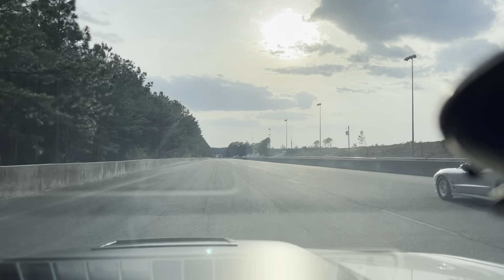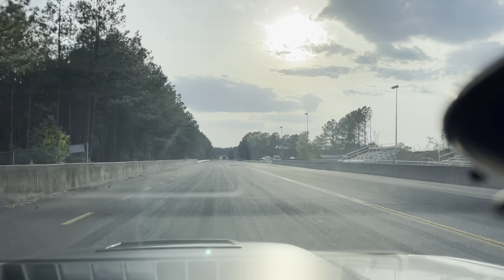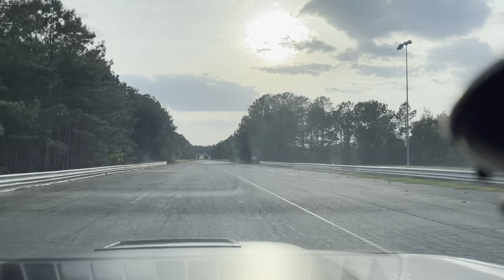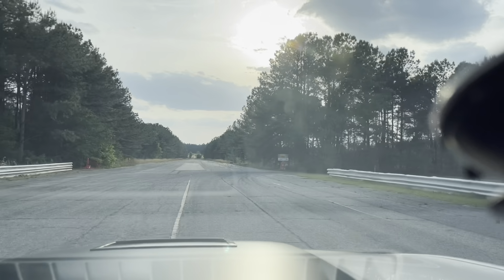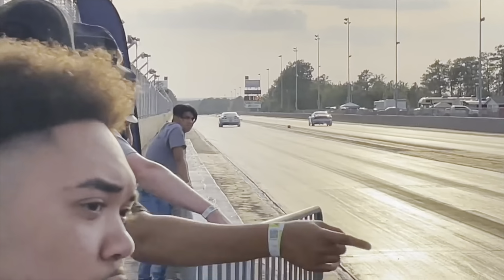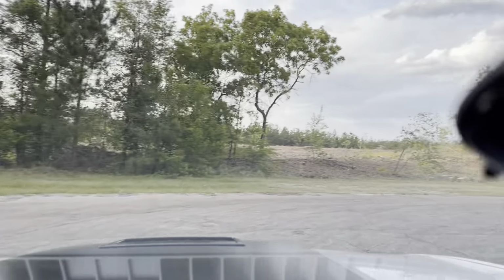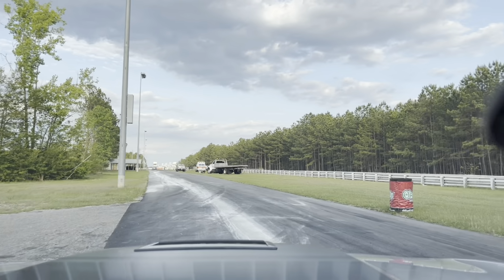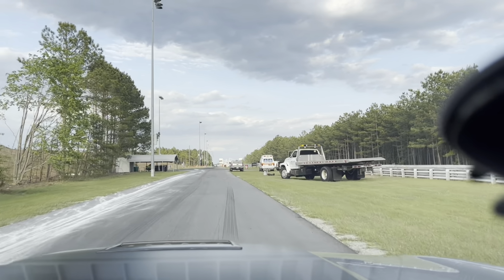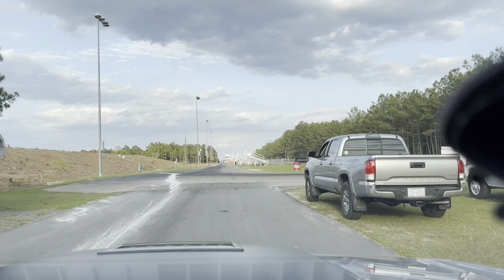Breaks out, 10.65 with a 3. Got her. She rolled down the track, but worked. Cut a decent light, so that helps. On to round 3. This racing thing might work out for me, I don't know.